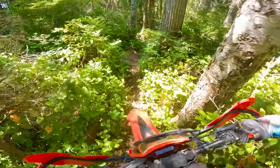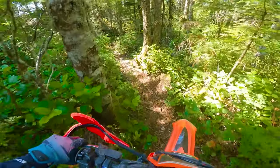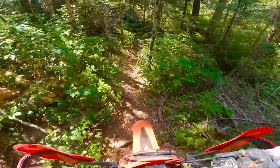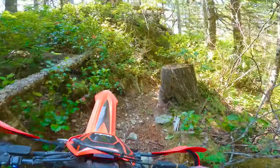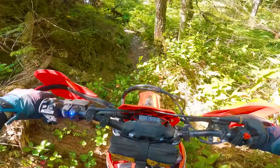Now, I didn't even notice really till the end of the ride, but you'll see that we poked some plastics, bent a rad guard, poked a hole through our seat in two different spots. Bike went through a lot of tough stuff this ride.